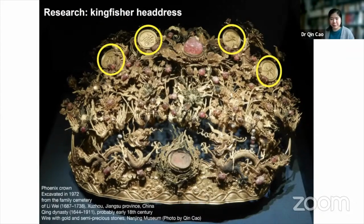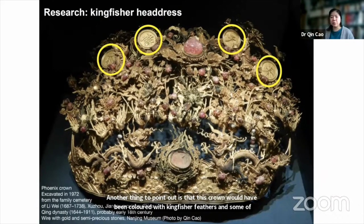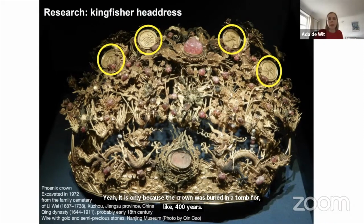Another thing to point out is that this crown would originally have been covered with kingfisher feather and also some gemstones. As you can see, there's an empty mount in the middle. It's only because the crown was buried in a tomb for about 400 years. Due to its organic nature, no kingfisher feather survived.